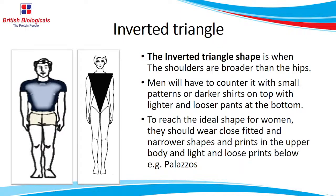Now, when you talk about the inverted triangle shape, that means people who go to the gym, people who do a lot of upper body workout, or they're naturally blessed with a stronger upper body, coming from the genes and things like that. So, this again looks a little unproportionate. It looks a little bit too heavy on the top. So how are we going to counter that is what we'll talk about.